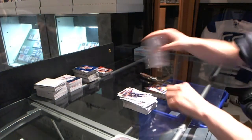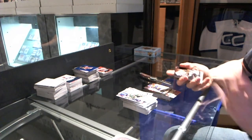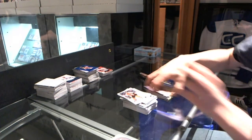Metal Universe for the Red Wings, Nicklas Lidstrom. Retro for the Oilers, Taylor Hall. We got a Metal Universe for the Flames, Jarome Iginla. And a retro for the Flames, Theo Fleury.